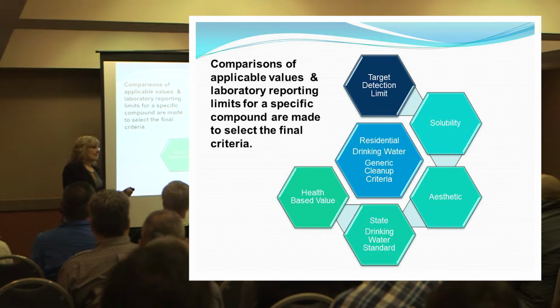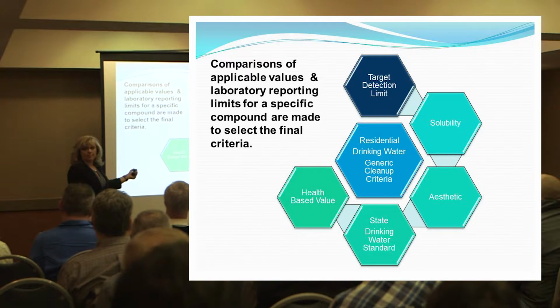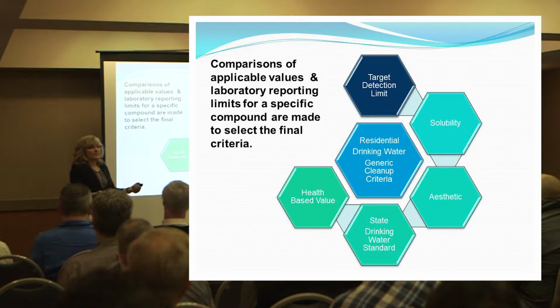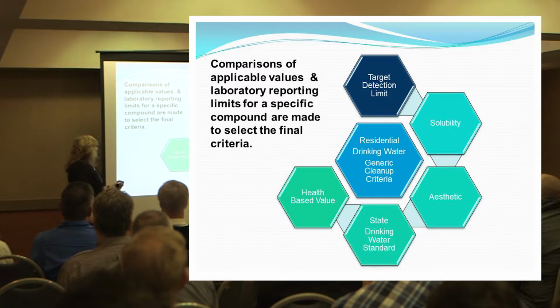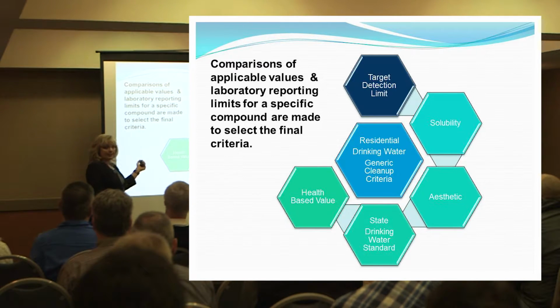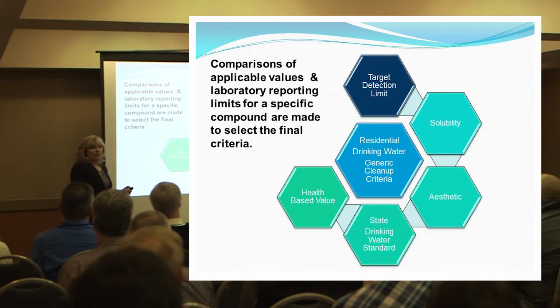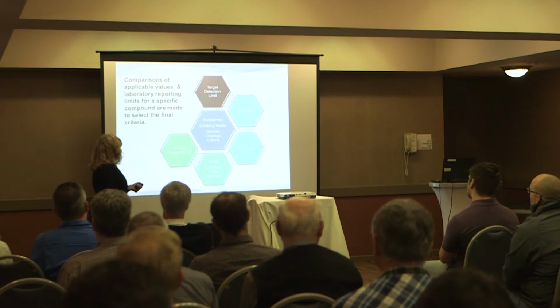Some things we still have a hard time analyzing, and we can't get down to the level that might be the health-based value. The method isn't there. The method isn't refined enough to get us down to see it at that level. So what we then do is we compare all of these, and we select the lowest value, and then that becomes the cleanup criteria. So, like I said, if you can't see it down to the health-based value, we would probably default right back to the target detection limit. Or if there's a state drinking water standard, that's what we would go to. So using all of that, then we come up with a generic cleanup criteria.